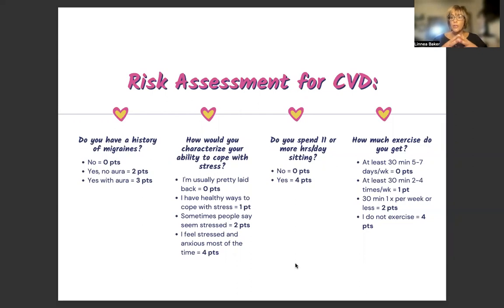Remember, we're not here to judge, and I'm not here to make you feel bad for any reason at all. What I'm trying to do is go through this risk assessment to give you the tools to truly identify how much risk you have for heart disease, stroke, arterial disease, dementia. Because when we know more, we can know better, do better, right?